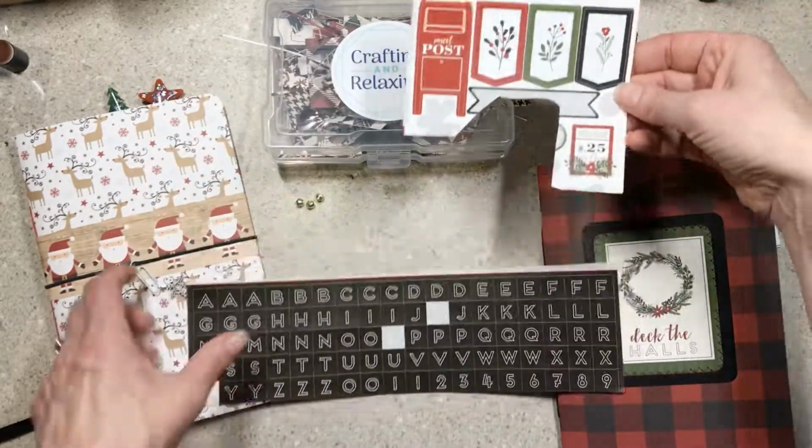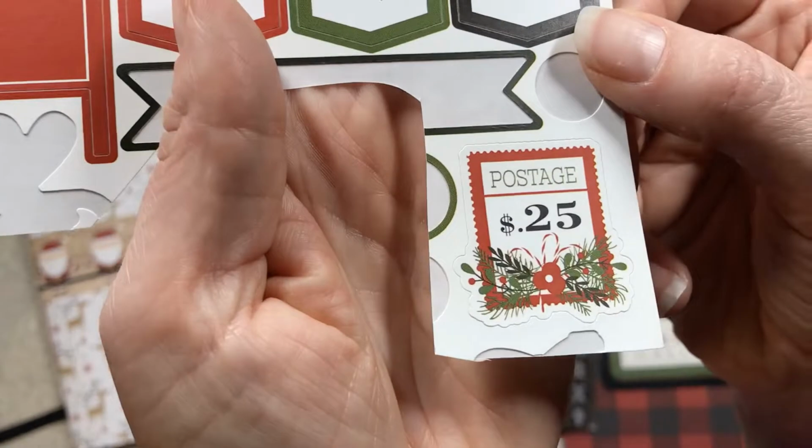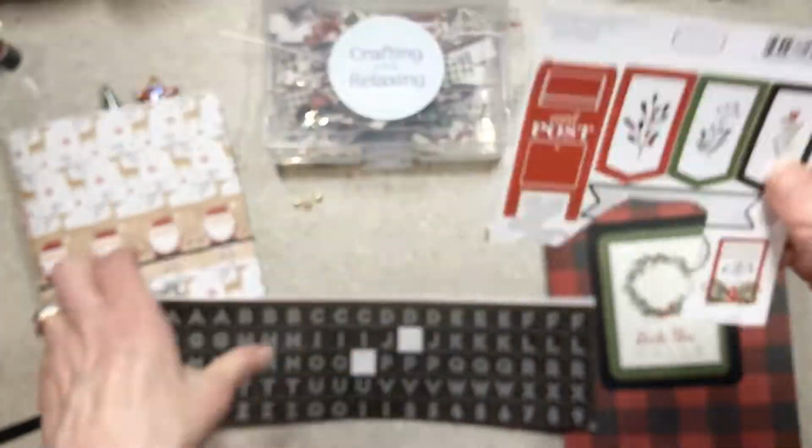I take my 12 by 12 sheet and I cut it down and throw them away, and this is what I had left. I thought it was funny. I still have this adorable postage stamp left.